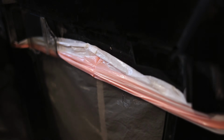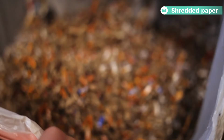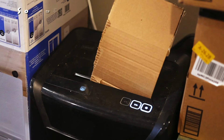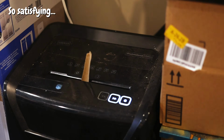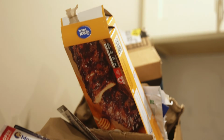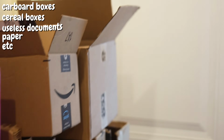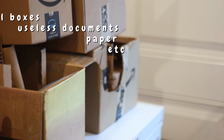Another option is to use shredded paper. If you've been watching my videos for a while, you'll know that I use shredded paper for my pigs. It saves a ton of money and space, and it's also better for the environment too. All you need to do is to buy a cheap paper shredder if you don't already have one, and shred some cardboard boxes like the Amazon ones, which you can see I have a lot of. You can also shred sewer boxes, used documents and papers, just a lot of things. It absorbs your guinea pig's urine and smells of it.